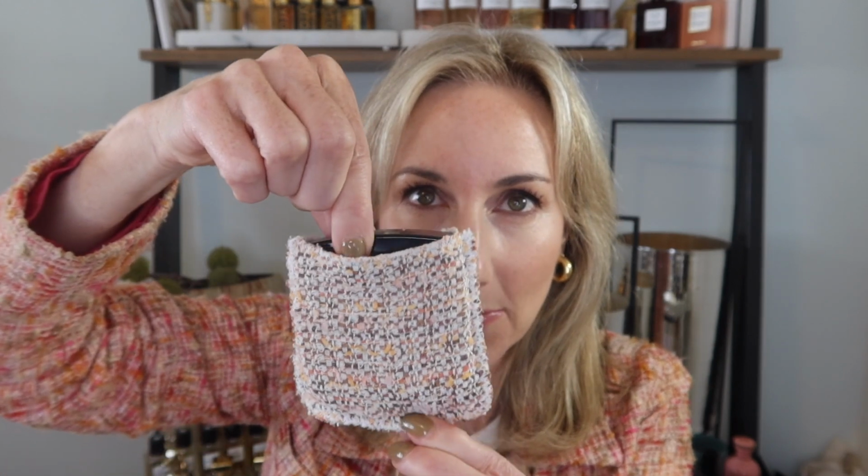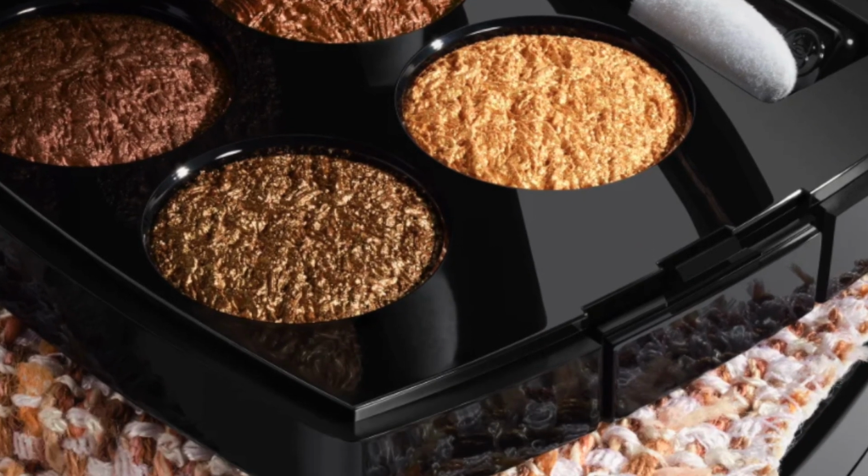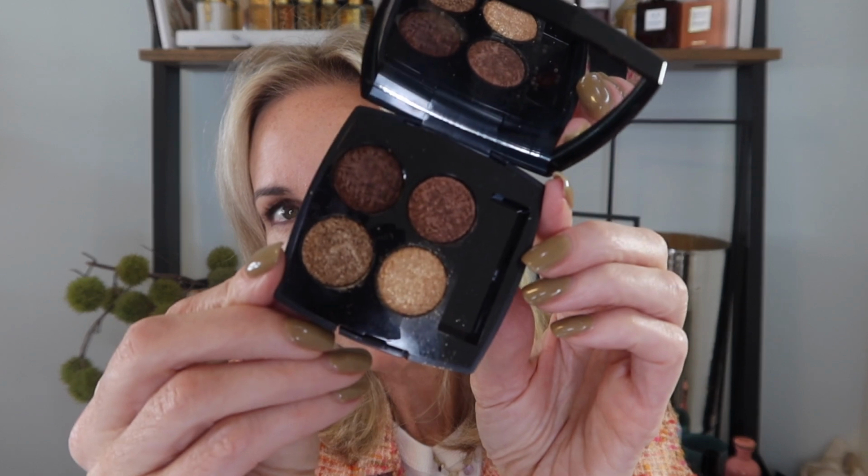I am back and today we are going to do an eye look using Chanel Tweed. This is number 1 and this one is Tweed Cuivré. And I just have to show you this beautiful quad.